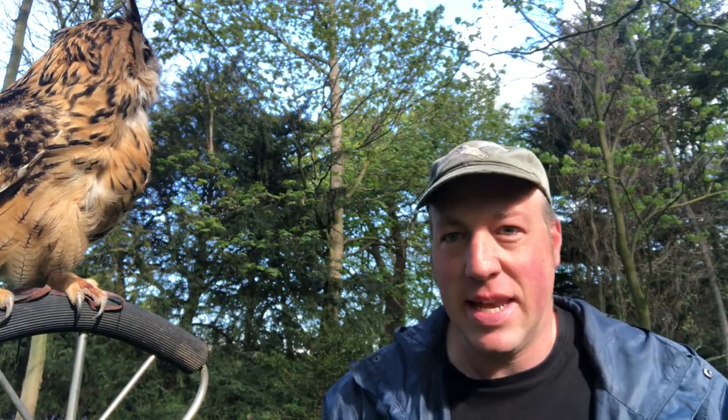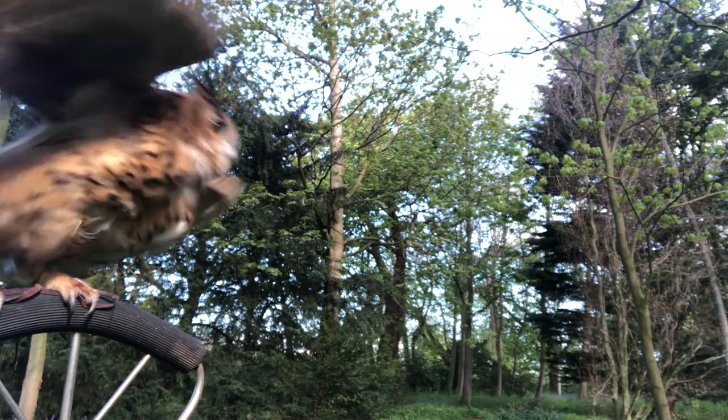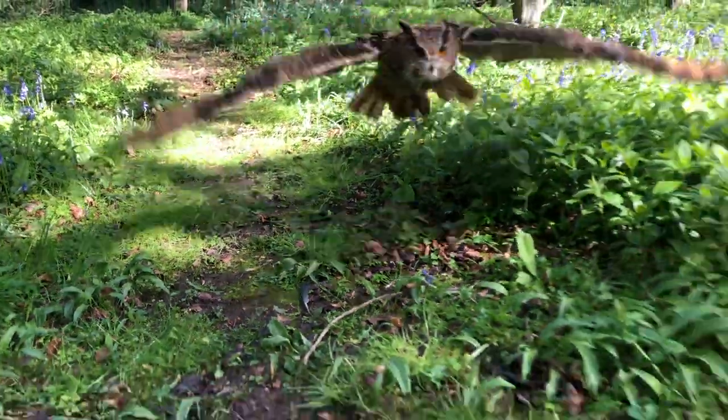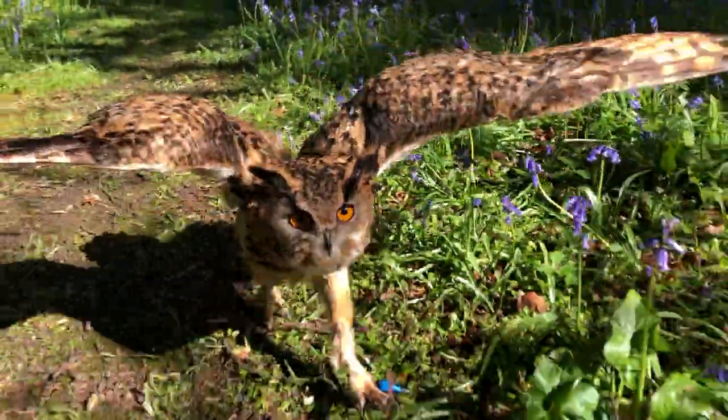Right, Olly, let's do one to the floor. The great thing about this is that not only will he fly really well perch to perch, but he's also very good at just running along the floor. And he can be quite quick as well, so I do have to really run backwards rather fast to keep up with him.